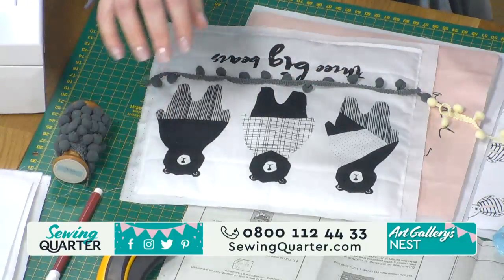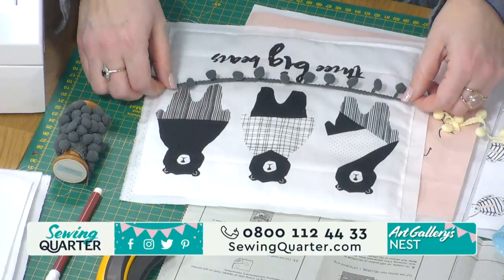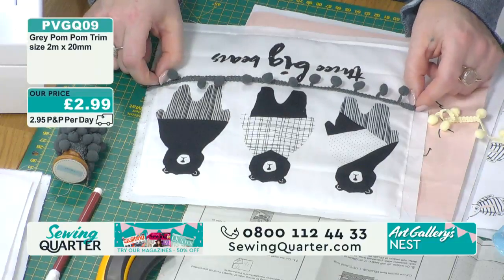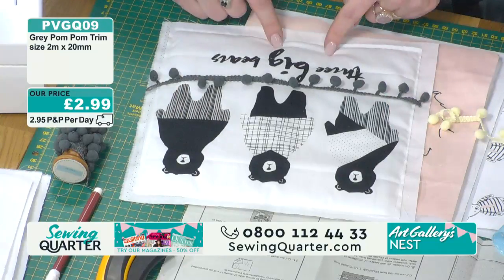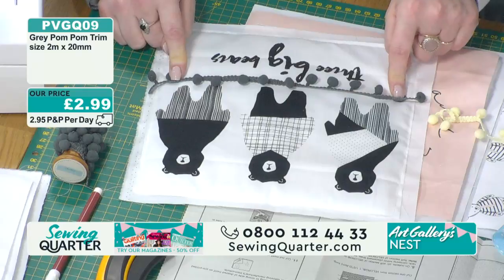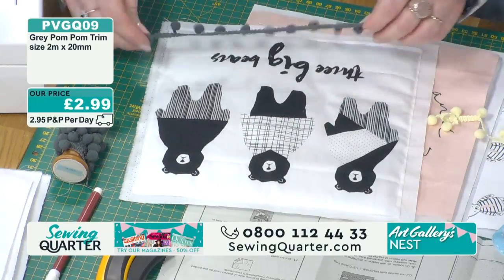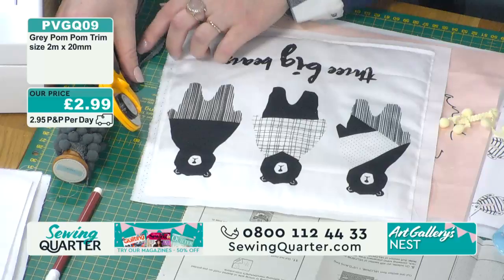Okay, and then, have you got any scissors, Tash? I don't have any scissors. No. What I'll do is just trim off the pom-poms that are right on the edge, but also thinking about you've got a half-inch seam allowance. So even probably those two, I would just trim those off as well, and then your pom-poms are just going to stay where you want them to be. So I'm just going to use the rotary cutter and just carefully cut those off.